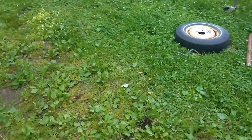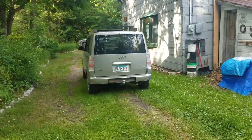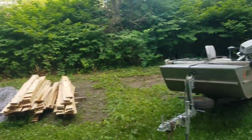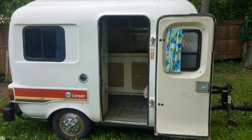It's light enough to be towed with my toaster, which has almost 300,000 miles on it and a little 1.5 liter motor. And it towed it home pretty good, so technically you can probably tow it with anything. Let's just say if that can tow it, then almost anything can tow it.